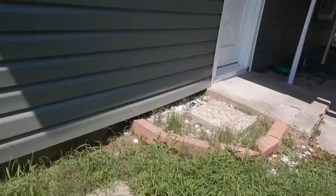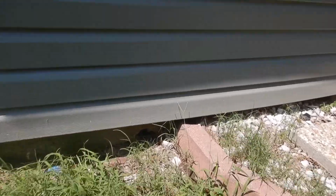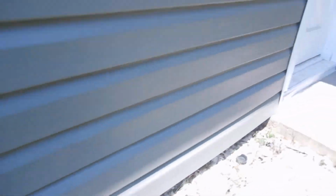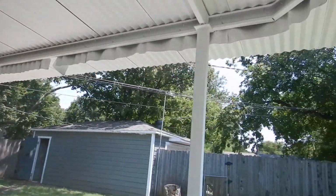Coming on along, we got a little bit of erosion over here. See that hole in there? What's that about? Inquiring minds want to know. Can somebody explain this? And we got a little bit of high soil right here. This is called spalling.